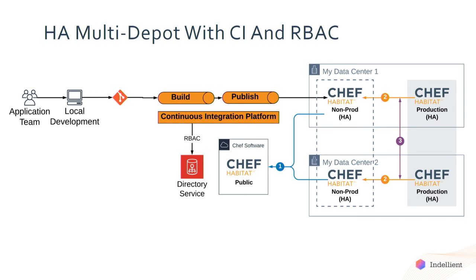The sync process between non-prod and public stays the same, as well as between the instances in that data center. So non-prod and prod, they kind of stay together. Where it gets a little bit trickier is when we start having that synchronization process between those data centers. So what you see is that really non-prod syncs from non-prod, and likewise the other way. Prod syncs from prod, likewise the other way.